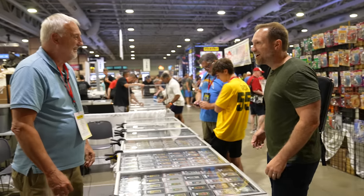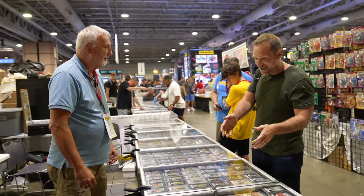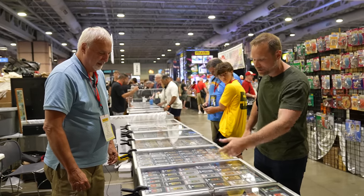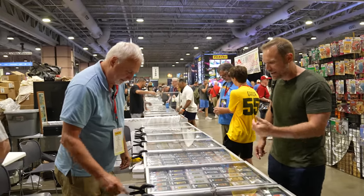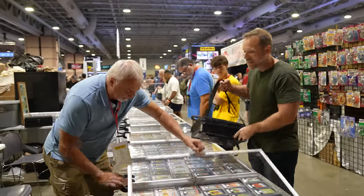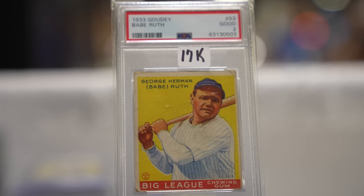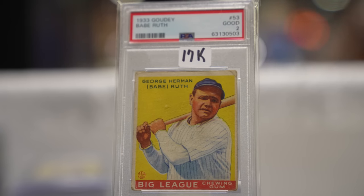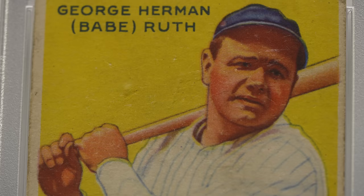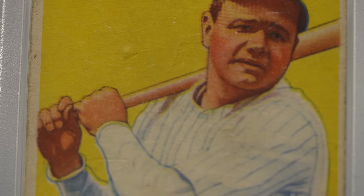Hey, Don. Hi. All right, so I went through a lot of the show floor. I still really love the '33 Goudey, the one you got there at 17K. Could I see that one again? Two there you got for 17K. Okay, yes. It's a nice copy. I've looked at a bunch of other copies. This one's a nice copy for sure. Great. That's a tough one, the number 53. Yeah, it's the toughest of them. And that one's got good eye appeal, as you said. Yes. Yeah, that's a good looking card.